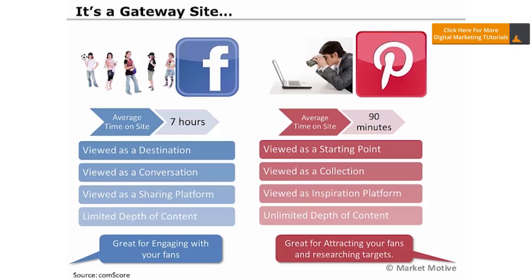So again, Facebook is a place where we're going and we're trying to get people to stay and engage and interact with us and sort of spread things around. But with Pinterest, there's sort of an understanding that you're getting a touch point in front of them and you're getting an interest point in front of them, but ideally they're finding their way into your site, into your content. Again, it's a launch point rather than the actual engagement location.